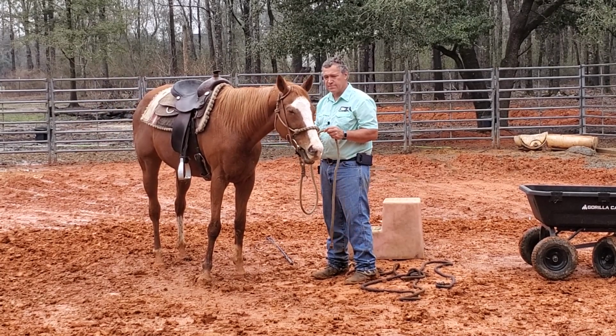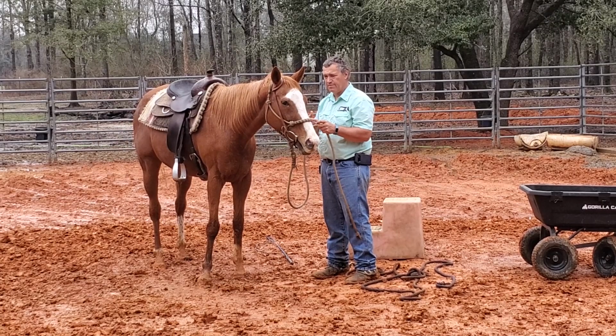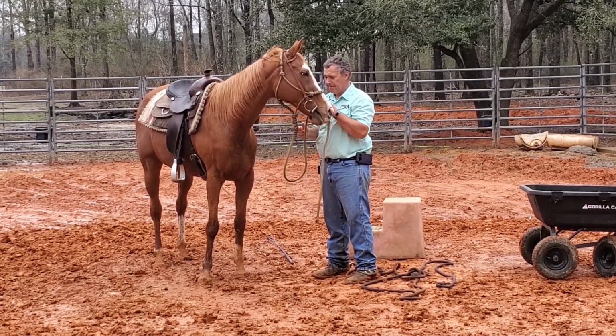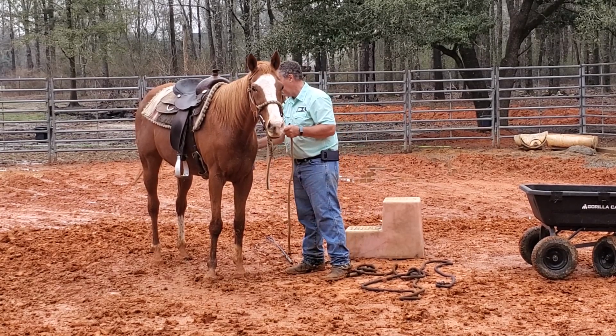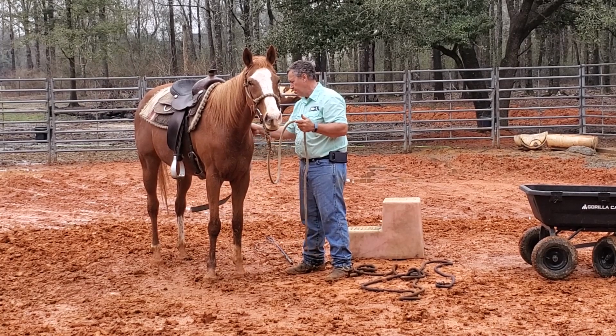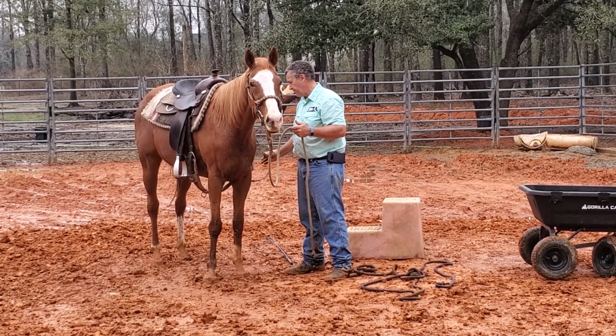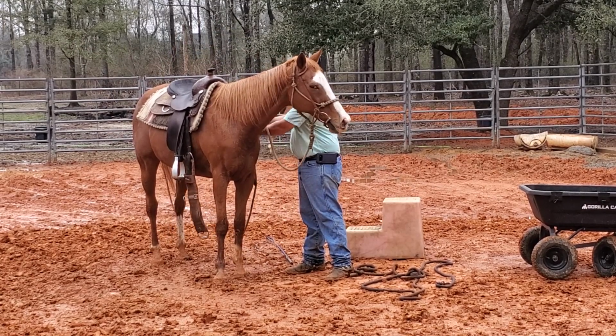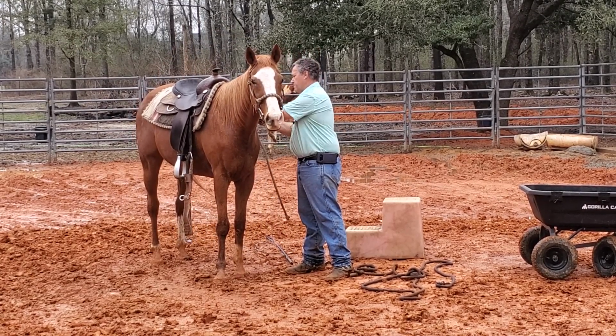A lot of people get stuck and their horse is constantly coming to them and they get to the point where they can't even lunge their horse because it's constantly coming in. So now I'm going to go ahead and reward her for the ear. I'm not rewarding her for coming into me. Remember, I actually had to ask her a couple times to come into me. I'm rewarding her for the ear locked on me because she started off with her ear out in the pasture.